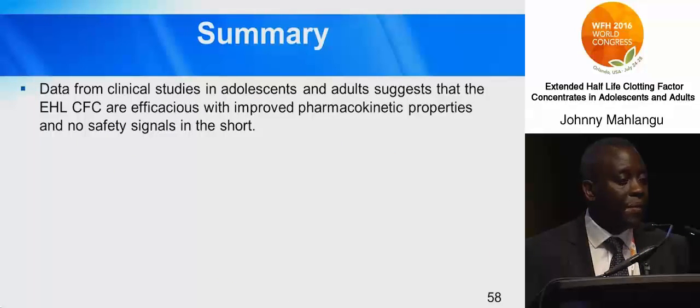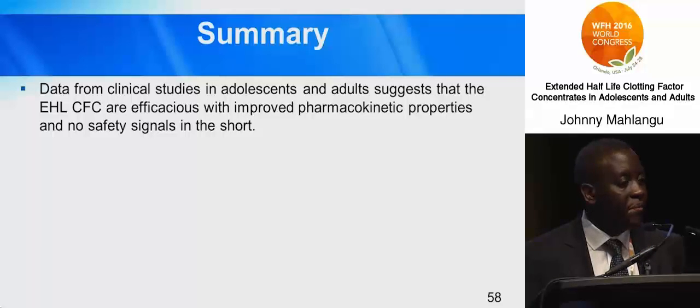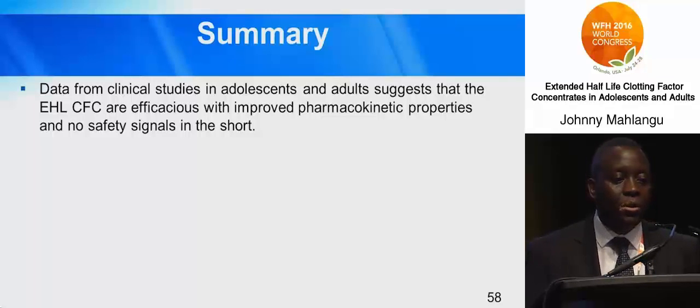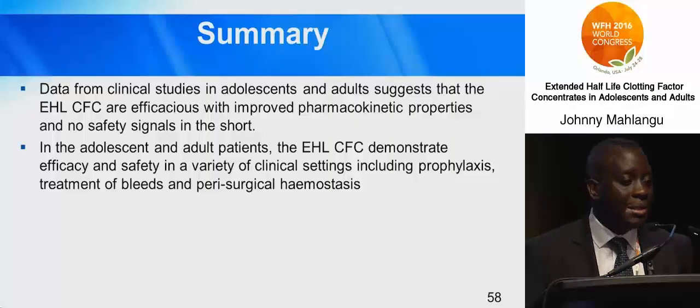Next slide. So in summary, I've presented to you data from the clinical studies in adolescents and adults which suggest that the extended half-life clotting factor concentrates are indeed efficacious and they show improved pharmacokinetic properties, and there are no safety signals in the context of the adolescents and adults. And in fact, you gather from the pediatric studies that have been published, we are not seeing any safety signals. We also can be assured in the adult and the adolescent patient population that the extended half-life clotting factor concentrates show efficacy and safety in a variety of clinical settings, including their use in prophylaxis, in the treatment of bleeds, and also in the peri-surgical hemostasis. And we'll hear more about the use in the various settings in the near future when those studies are published.